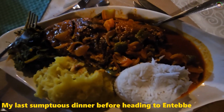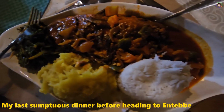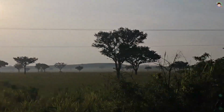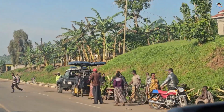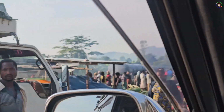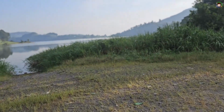My last dinner at Ngiri, fish with rice and veggies. So many bananas at the local markets. What is this lake called again? Kote.